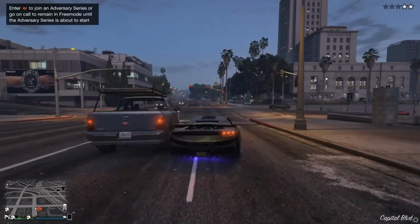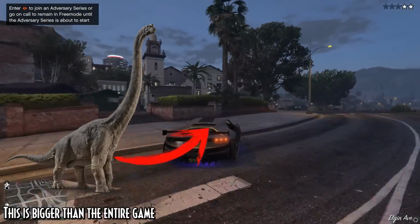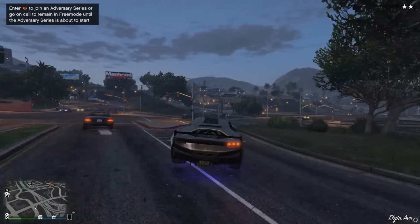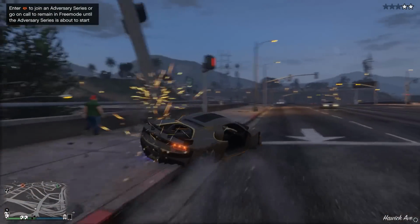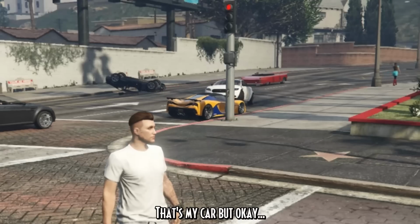But the Brachiosaurus model is nearly 50% larger than the overall file size of Grand Theft Auto 5. And what we're talking about here is a singular model of a singular dinosaur. That is absolutely crazy in my opinion. Wow.